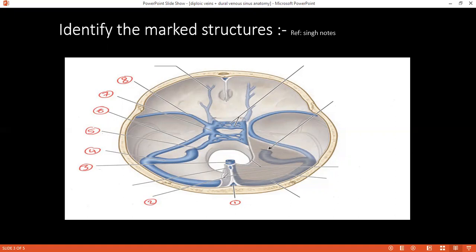Okay, can you tell me how cerebrospinal fluid is formed? Oh, I didn't read this one. Okay, we'll cover it again.